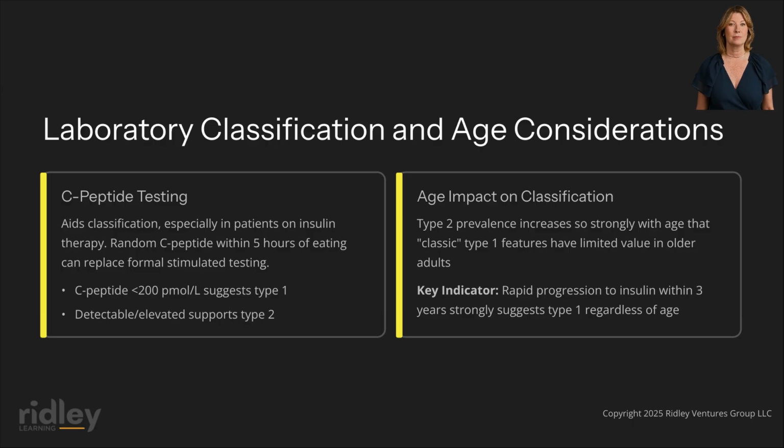A random C-peptide obtained within 5 hours of eating with concurrent glucose measurement can replace formal stimulated testing for classification purposes. Stimulated C-peptide below 200 picomoles per liter suggests type 1 diabetes with severe insulin deficiency, while detectable or elevated C-peptide supports type 2 diabetes with preserved endogenous secretion.